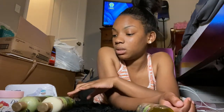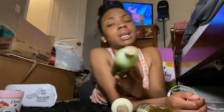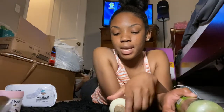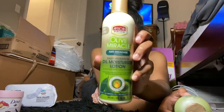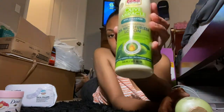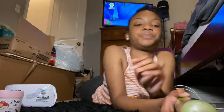And so I picked up these because I've never tried these before and I never had this brand before. So I was like, let me just try this because I need some good shampoo and conditioner for my hair, all the good stuff. So hopefully this works. This is oil. I just put a little in my hair every day. Also, Olive Miracle is the daily moisturizing lotion. Got this from Walmart as well. You just put a little of this in your hair every day. And it says deep conditioning, you know, just like some moisturizer to give it a little bit more flavor.